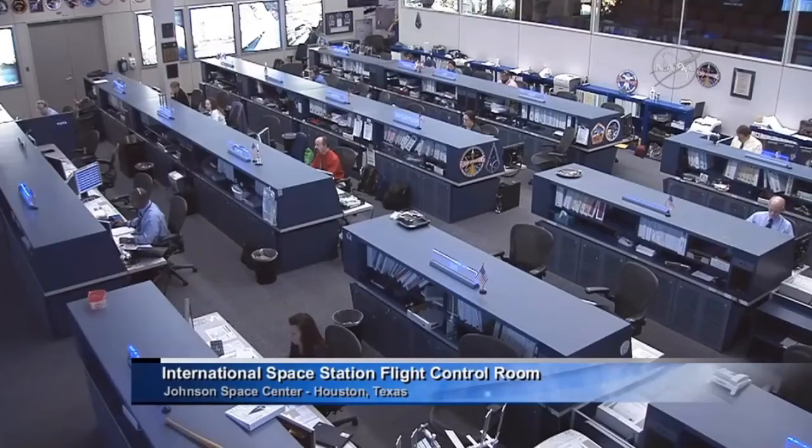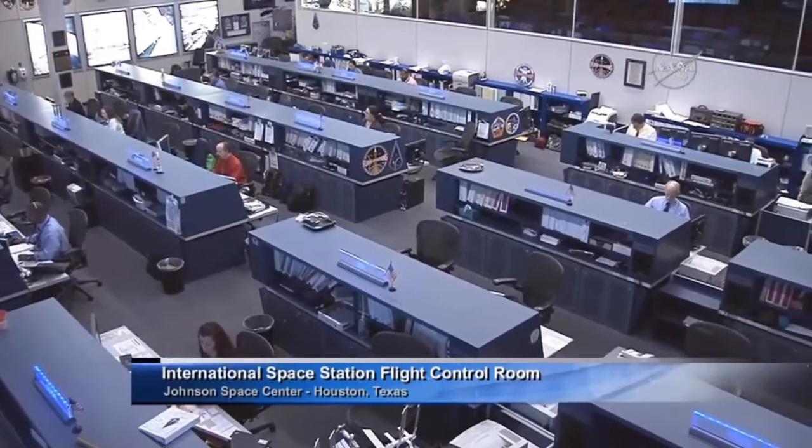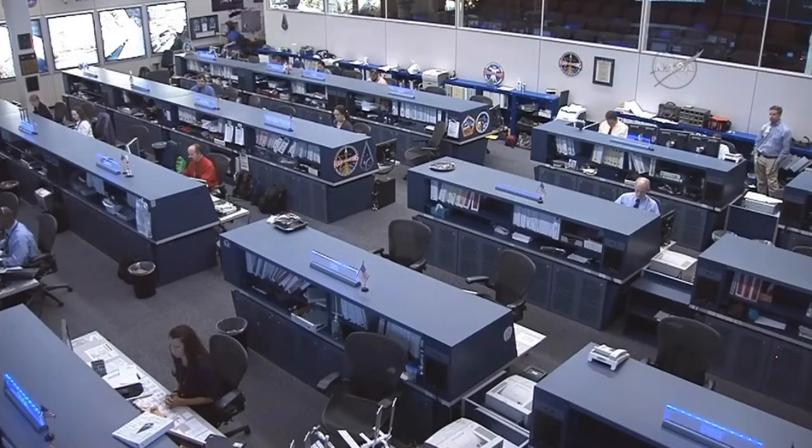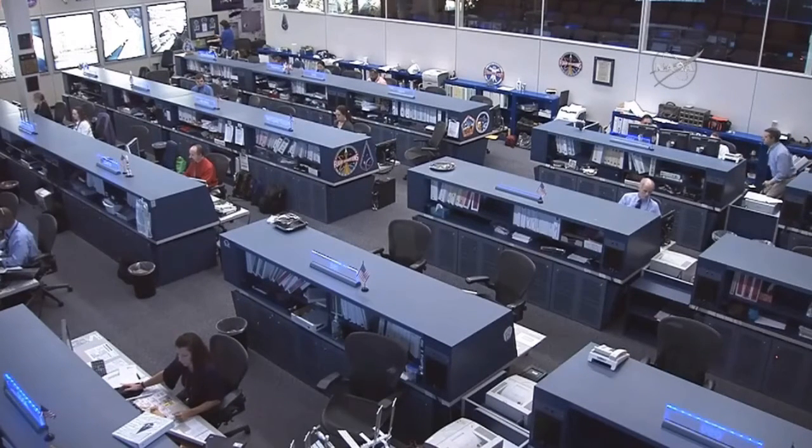Good evening from the International Space Station Flight Control Room here at the Johnson Space Center in Houston, and our coverage of the arrival of a new Russian resupply ship to the International Outpost. At this hour here in Houston, the Orbit 3 team of flight controllers is on console, monitoring the final approach of the ISS Progress 61 cargo craft for a docking coming up just 39 minutes from now to the International Space Station's Zvezda service module.